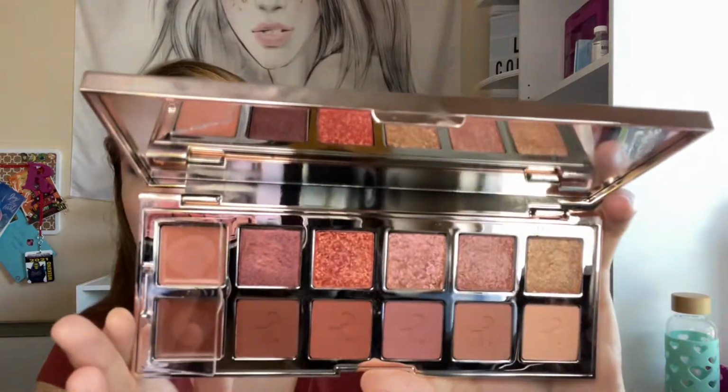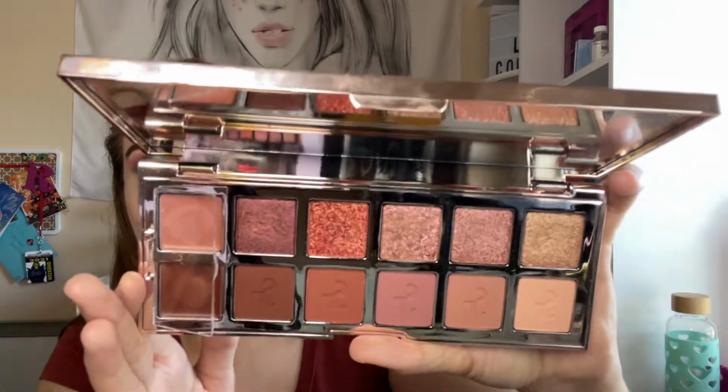If you want a neutral palette, the Patrick Ta is pretty good. I use it for quick and easy looks if I have appointments or I'm just running out of time. I got this at Major Dimension Volume 2, the newest one they have. It's really dirty, but that's what it looks like inside. For a quick and easy look, if you don't like to spend a lot of time on your looks, I think this is a great one. I do like the shade right here.